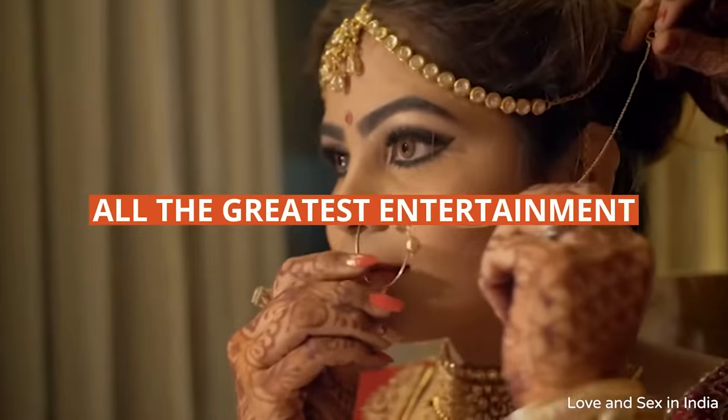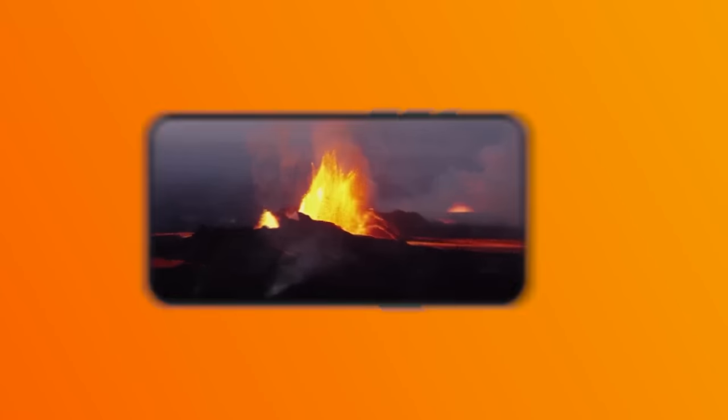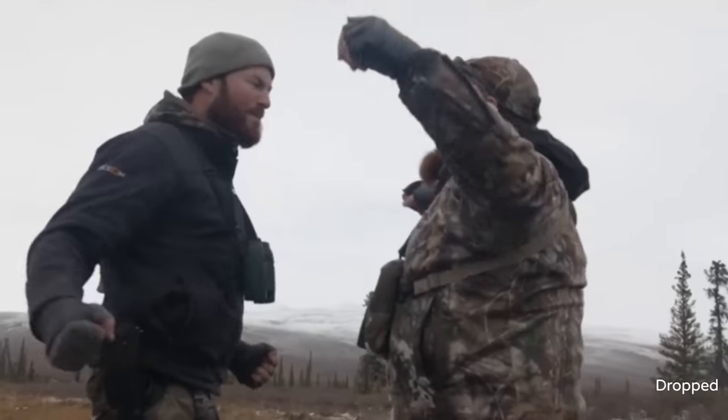I think that's an interesting thing. This one piece will make 52 layers. Watch on mobile devices or the big screen. All for free. No subscription required.